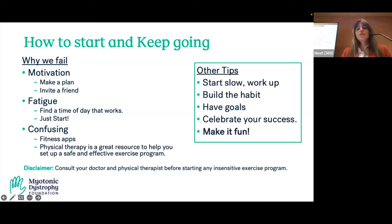And then these are just a couple other tips, and I've kind of built on them already: start slow, work up, build the habit, right? Small consistency is helpful. Have goals, right? Have things you're working towards, and then celebrate your success. Like, for example, if I had actually gotten up this morning and gotten a workout, I would have been really obnoxious about it right now. I would have been high-fiving myself in front of all you guys, right? Like celebrate your success and make it fun.